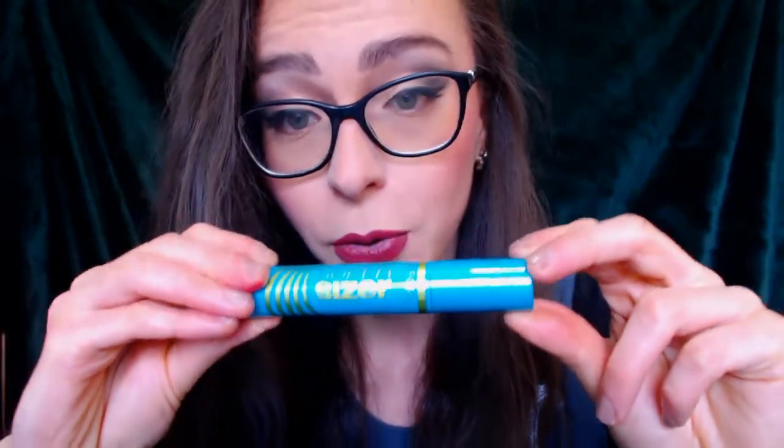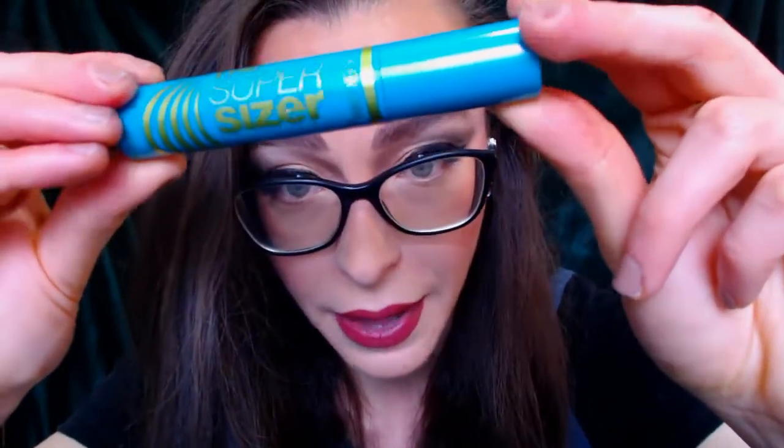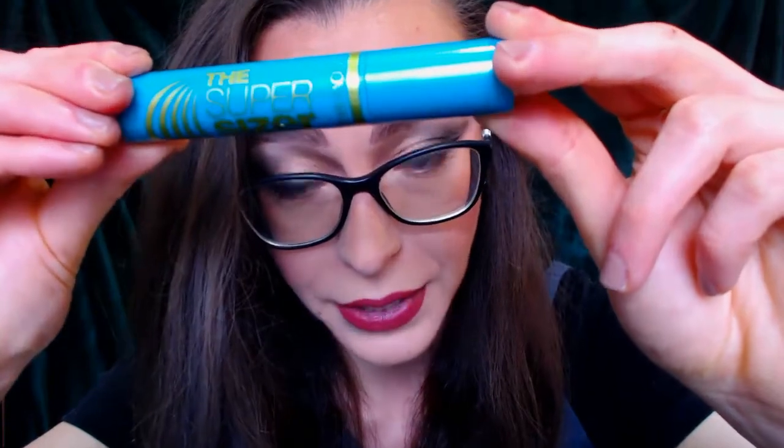This is the Supersizer Covergirl Mascara. It's the non-waterproof kind, and the reason I say that is because they do have a waterproof kind, and I tried that one, and I really didn't like it because it kept clumping my eyelashes together, so it looked like I had three eyelashes on my eyelids. And then I decided to try the regular one. I actually didn't intend to buy the waterproof, it was by accident. And I ended up loving this non-waterproof version. I just don't like waterproof mascaras. I haven't found one that I like. And I don't find that I have issues with mascaras that are not waterproof.